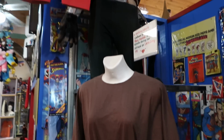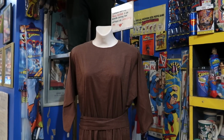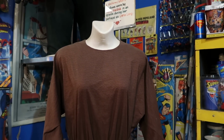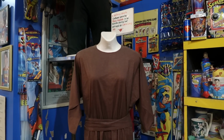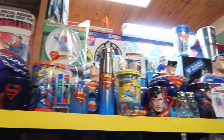Yeah, just so much. This collection really is astounding when you start to put together all the different props they have from all the different incarnations of Superman. So this is worn by Stacy Haiduk, in an episode where she's portraying Lana Lang. Yeah, so many different items that Superman has appeared on.